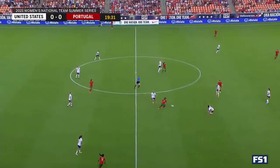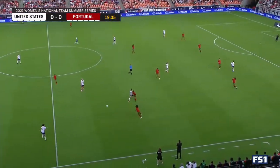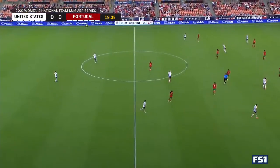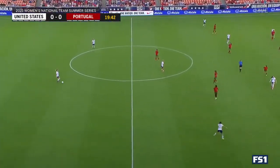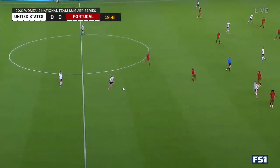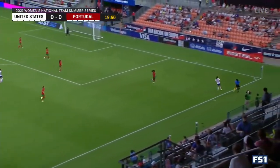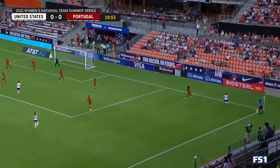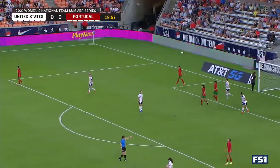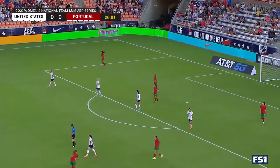Well, Costa. That's deflected away. That was Horan again making that play initially. O'Hara. Sauerbrunn. And then Dahlkemper. And JP, I think what's interesting about Horan too is that you're seeing her get involved in the attack. So she has made some runs forward out of that deeper position. O'Hara by the corner flag. That cross, back post. Nobody home, and that ball was out of play anyway. Goal kick, Portugal.